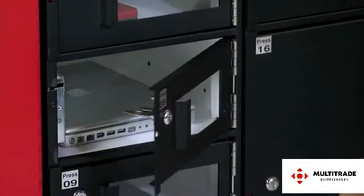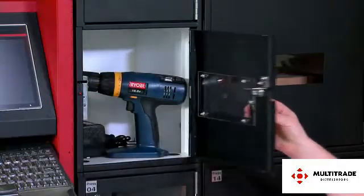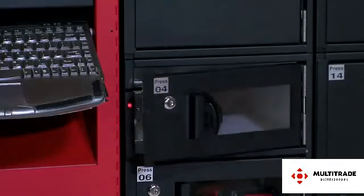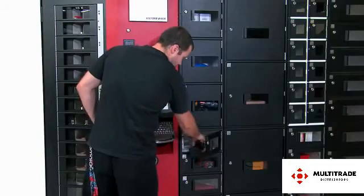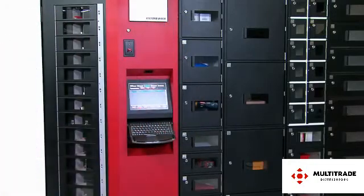For extra-large items such as computers that require electrical and LAN connections, rechargeable tools, gauges, or other bulky items, add variable-sized auto lockers to your RoboCrib for an even more robust distribution system.